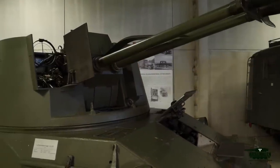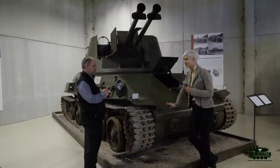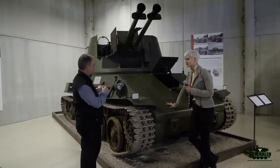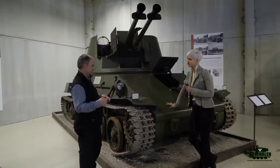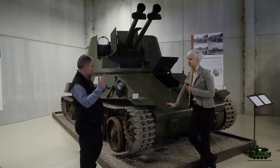That's right. And the interesting part with this is that we exported to Hungary and Finland similar vehicles, but with only one gun. In Hungary, they are called Nimrod, and in Finland, Antti. They look pretty much the same, and they were used during the Second World War. The Hungarians used them on the invasion of the Soviet Union. So you can see a lot of similar looking vehicles on pictures from the Second World War.